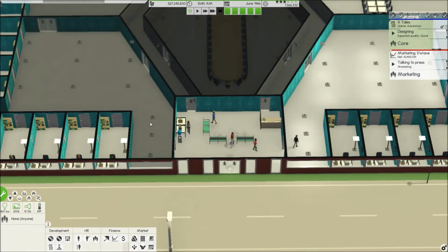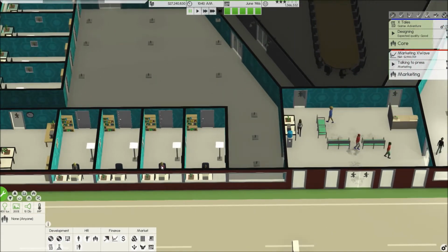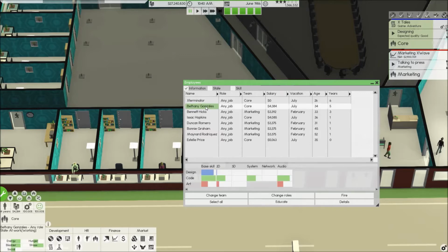What we want to do is, we want to mess with our teams, because we need to hire some people, but we need to change. So we have some marketers. We have me, and what are you? You're a programmer. I guess, a programmer? Do we not have any designers? And then you're a designer.